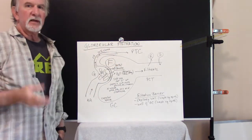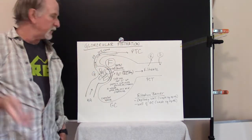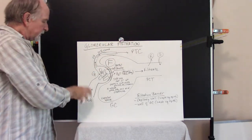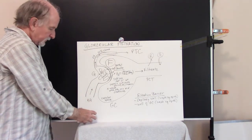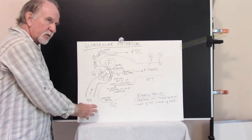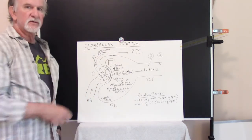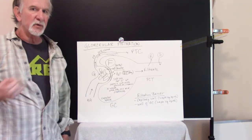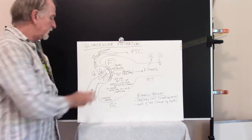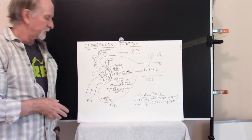So this is an overview of glomerular filtration, or filtration. So this would be the renal artery. And the renal artery branches repeatedly, eventually giving rise to afferent arterioles. Again, if there are 1 million nephrons per kidney, then there would be 1 million afferent arterioles, 1 million of everything that you see here.